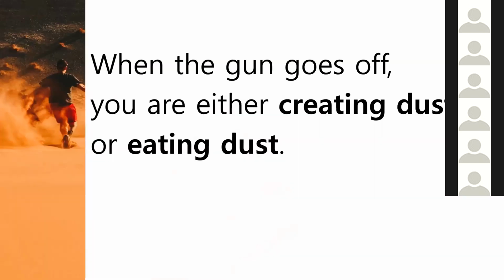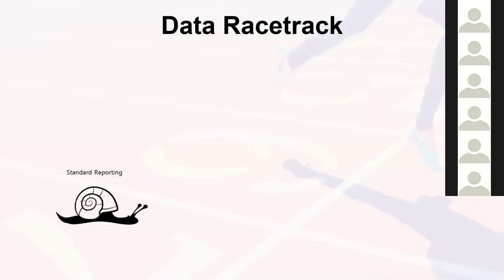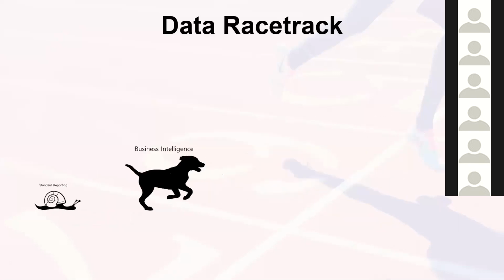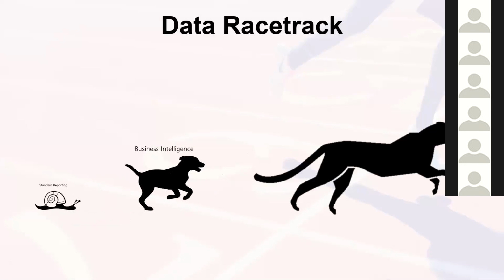There is this saying, when the gun goes off, you're either creating dust or eating dust. In a world of constant competition, you wouldn't want to start into your data race with a snail, such as standard reporting. Snails do have their time and place, but you'll agree with me when I say that it's definitely not in competitive running. You don't want to eat dust, you want to create it. So why content yourself with a snail then? Why even content yourself with a hound when what you need is a cheetah? Why would you walk if you could simply run?